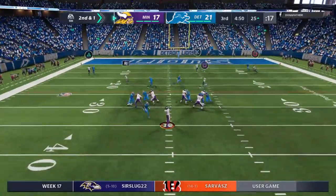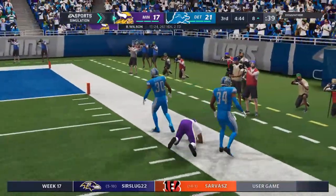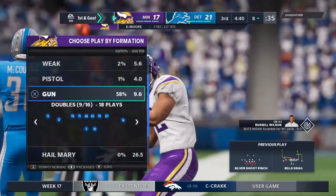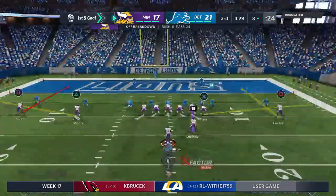From the gun, it's Wilson. And he's got his man in stride, complete. And they've got it inside the 10 at the 8. 5th catch of the afternoon, and that gives him a first down. 1st and goal. If you're going to blitz, likely going to leave you in man coverage with this guy, and that is less than ideal.